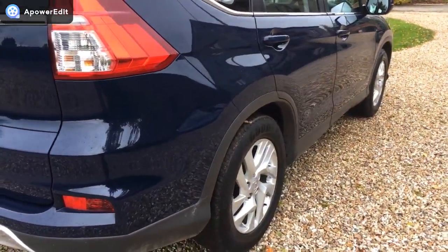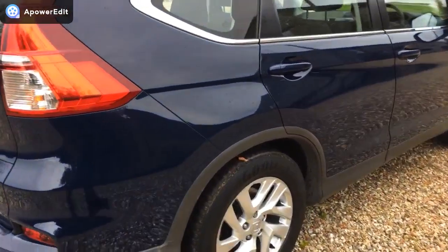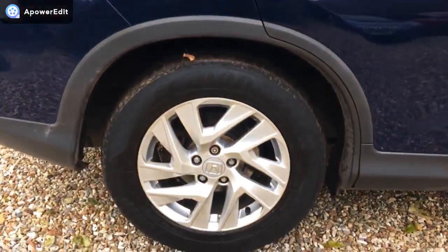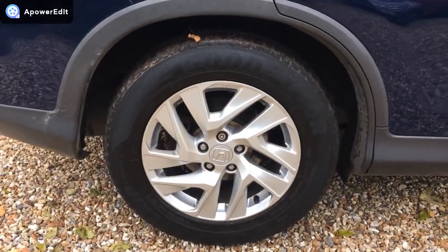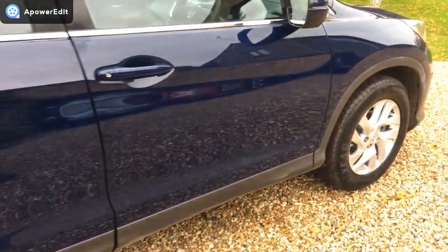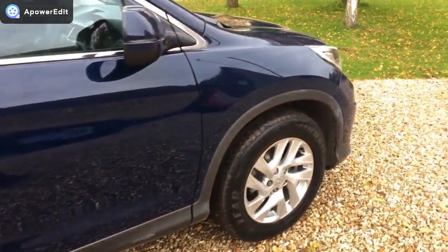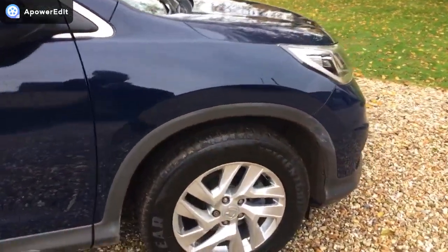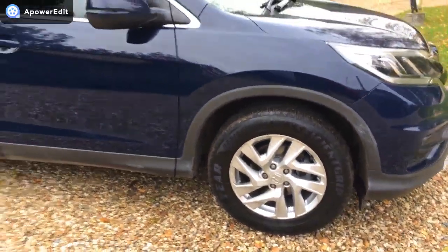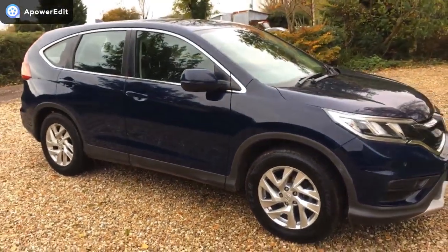Coming down to the offside, driver's side, again very clean and tidy. Goodyear tyres on both sides on this side of the car, and the alloys in fantastic condition, but it certainly doesn't look like it's done the mileage it's done. It's been kept very well. Offside front wheel, absolutely superb, but the car's in really fantastic condition.